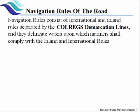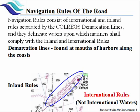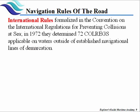The rules are, again, international and inland rules. They're separated by what is called a COLREGS demarcation line. This is found at the mouth of rivers and harbors on the oceans. You're not going to find this in inland waters. It's designated by a line on the charts. You look on your charts, you're going to see the COLREGS line. One side will be international rules. The other side will be inland rules.